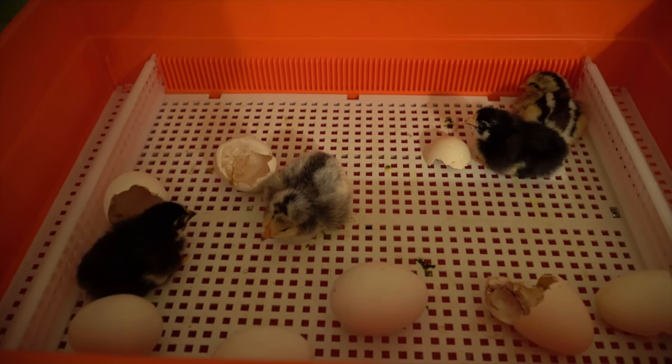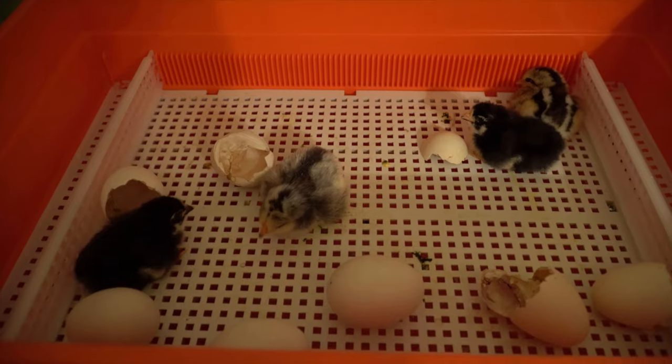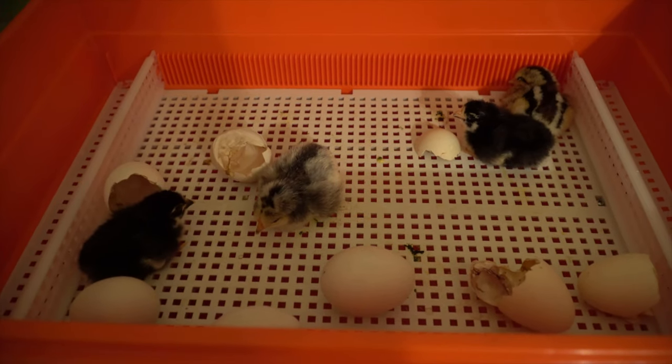Now let me put them underneath the heat plate. Tomorrow I'll give you a better look.